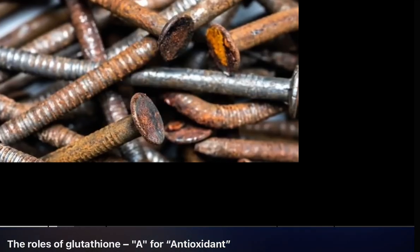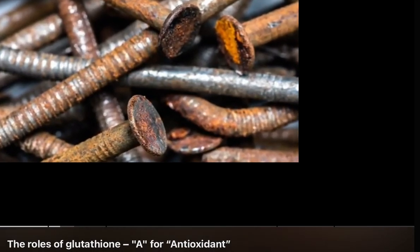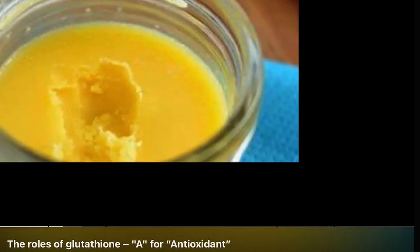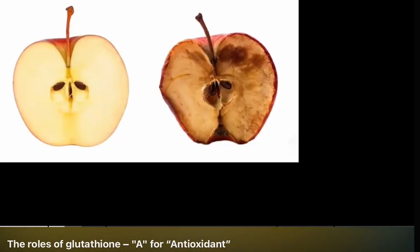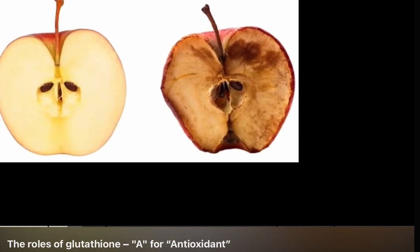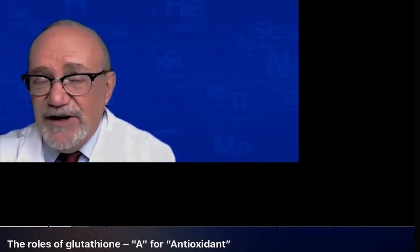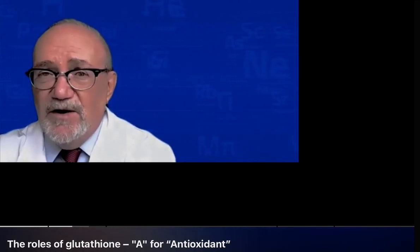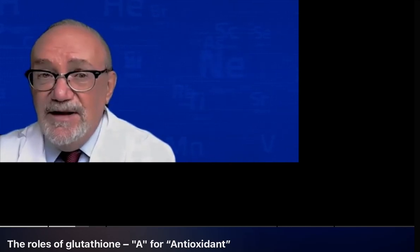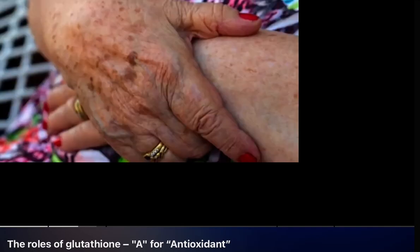When iron rusts, that is oxidation. When butter goes bad or rancid, that's oxidation. When you cut an apple and in 20 minutes or so it turns brown, that's oxidation. So am I suggesting that you and I are rusting, going bad, and turning brown? Yes. Just look at the back of the hand of your grandmother.